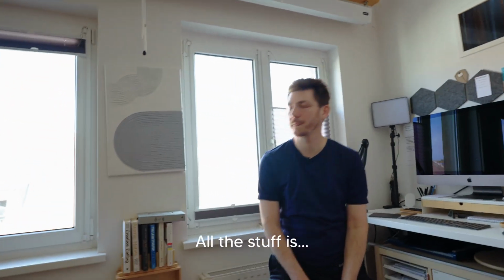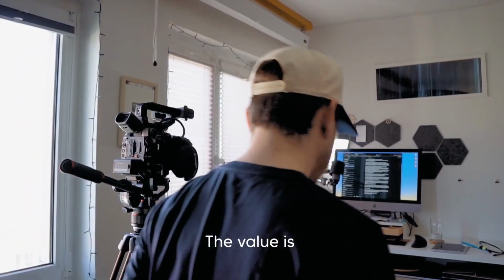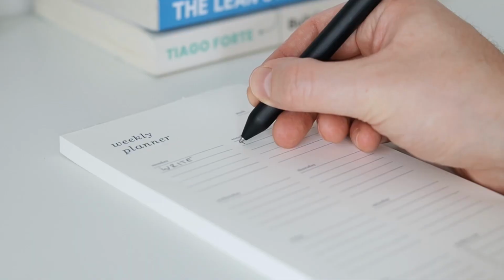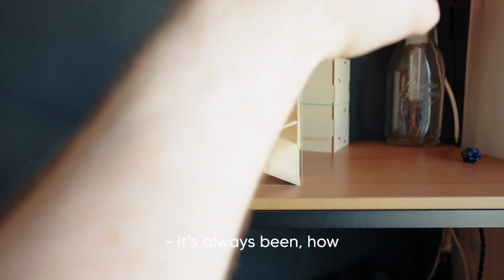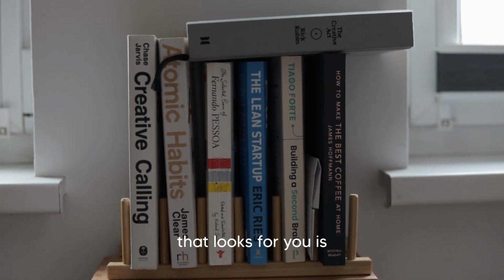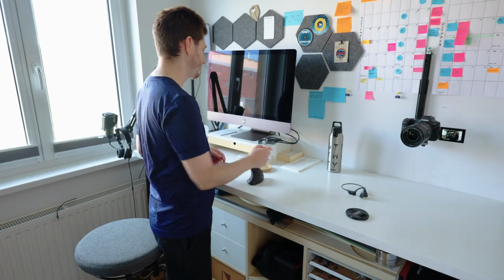All the stuff is replaceable. The value is having a space that has a purpose and that enables you to do stuff. Your designated areas feed your creativity. It's always been, how can I make this as easy as possible? And figuring out how that looks for you is the thing that is just so interesting to me.